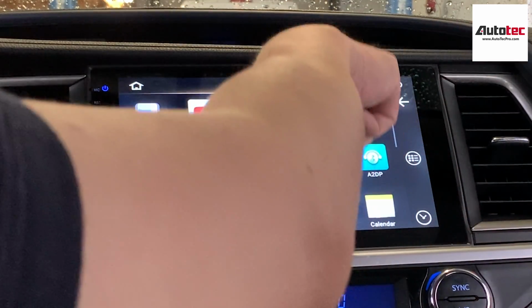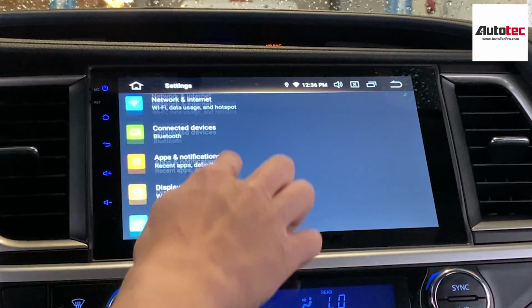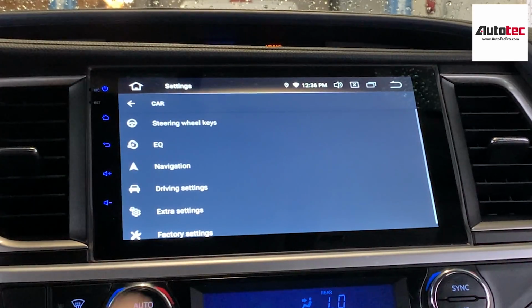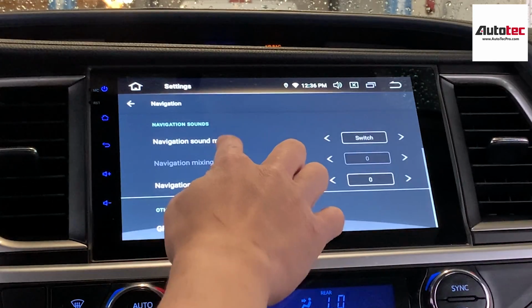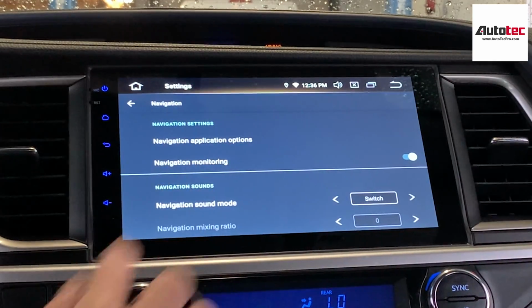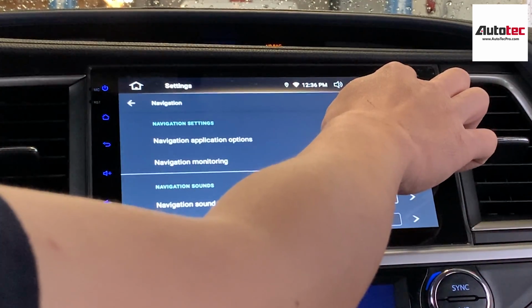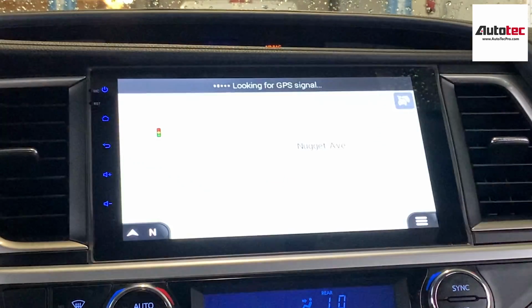You can also set up the default navigation software under the setting, car setting, navigation. You can change this one to the built-in one. Okay, this is the offline version.